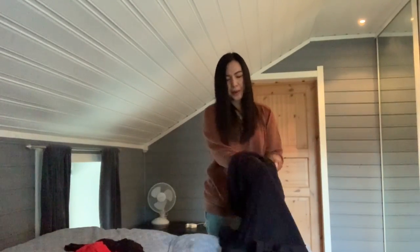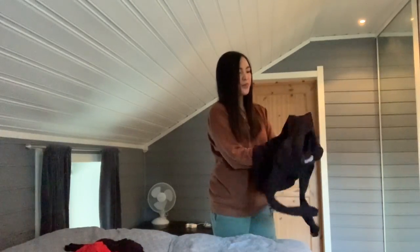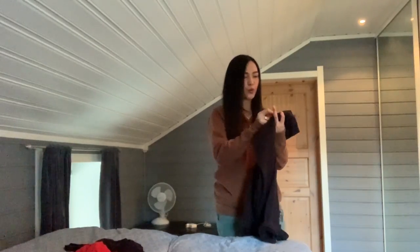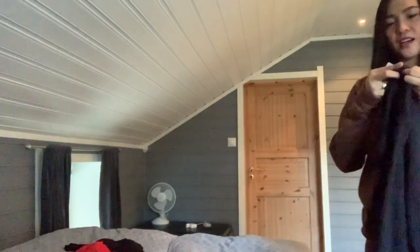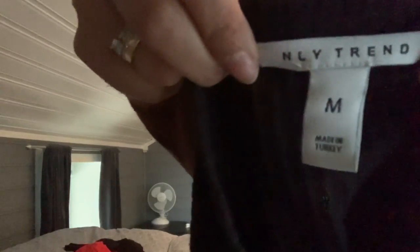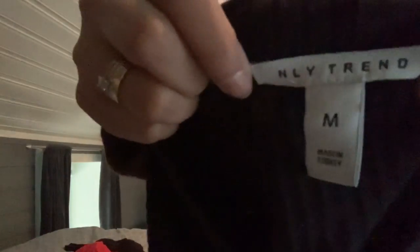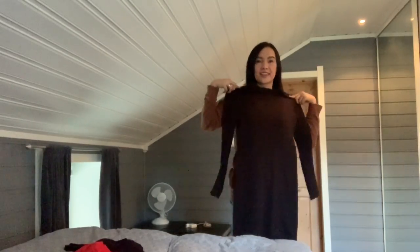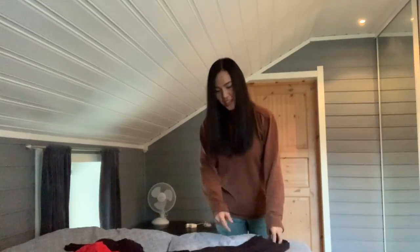Next, I've got the long sleeve mini dress or however you call it. So I'm not sure, but the brand is NLY Trend. I don't know if you have any idea about this brand, but it's that. And see, it's a dress. It's like that. You want me to? Okay.